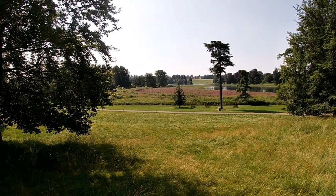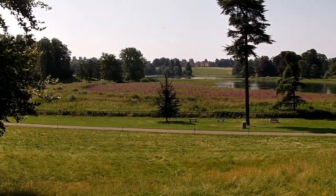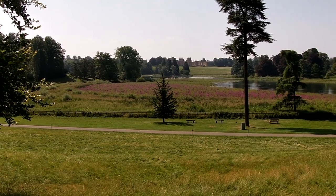Wow. There's Blenheim Palace, birthplace of Winston Churchill.